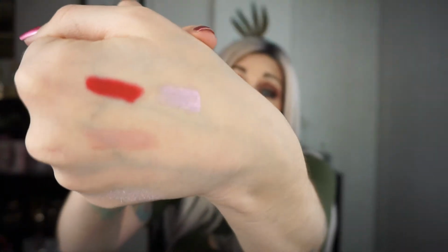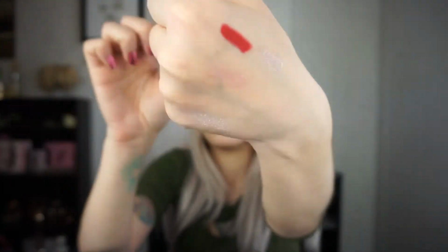So once again, it just goes to show you that there are many ways to wear pastels, and I think that they're incredibly wearable, and I was doing the pastel trend long before it became a trend, so I'm all for it. That was a long explanation for that one, but that's all right.